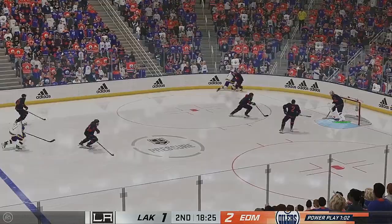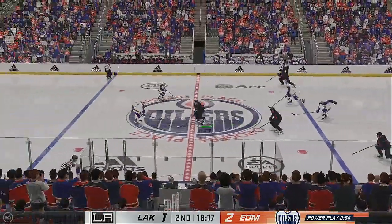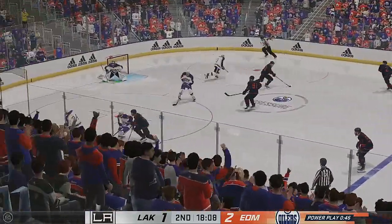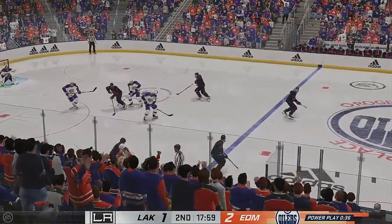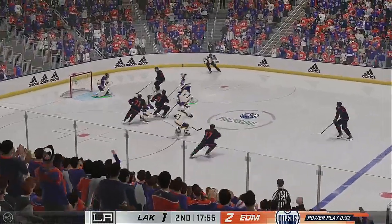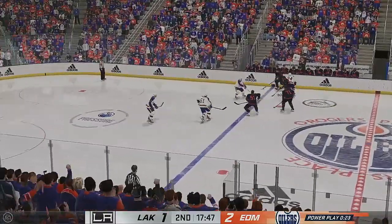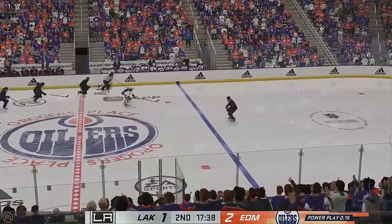Defensive end. Can't keep a hold of it after that hit. Stretches one out to McLeod. Broken up with a stick in the defensive zone. The Oilers have it against the wall. Quick pass to Kane. And that's intercepted in the defensive end. And the puck is cleared to a safer spot. Broken up with a stick.